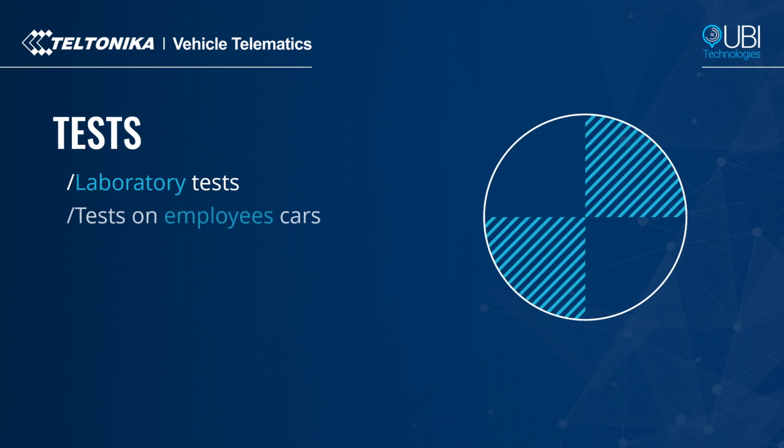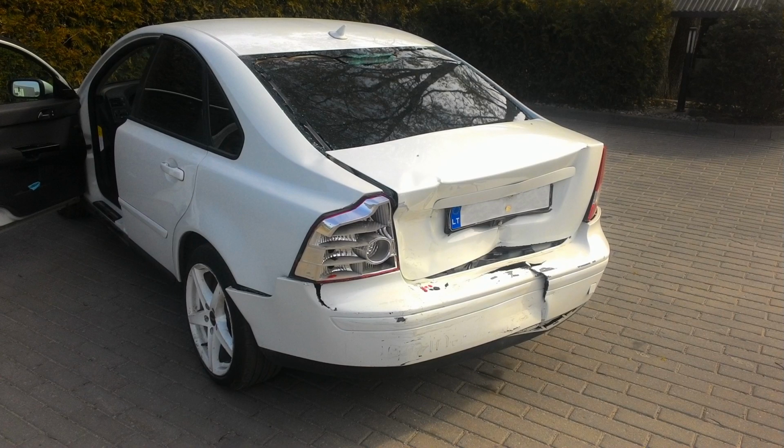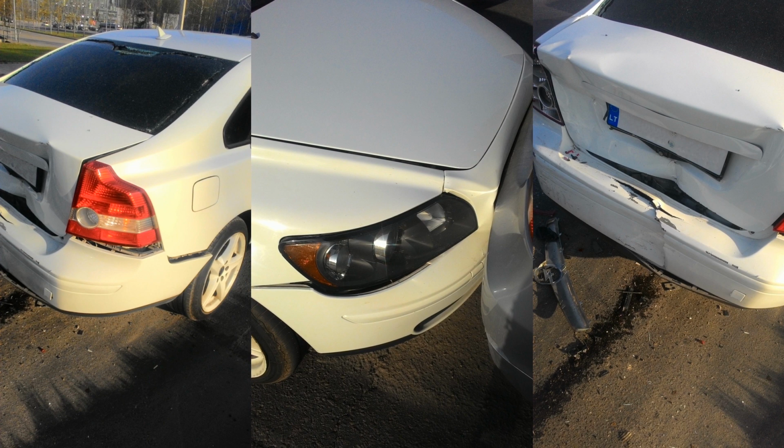Also, each of our devices is tested on vehicles of our employees, and here I want to tell a short story about it. During the tests, one of our engineers had a car accident. A sad story, but somehow it was a very positive situation for our development team, because they had a great opportunity to test crash functionality in action. It was a collision of 3 cars with a few crashes, one after another: from the back, from the front, and one more time from the back.